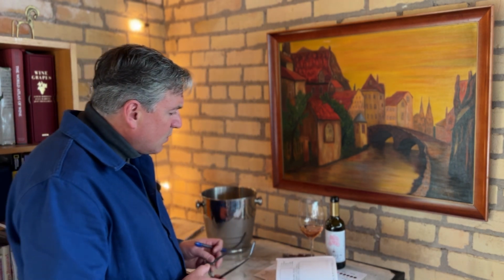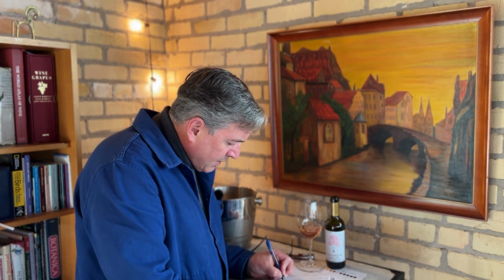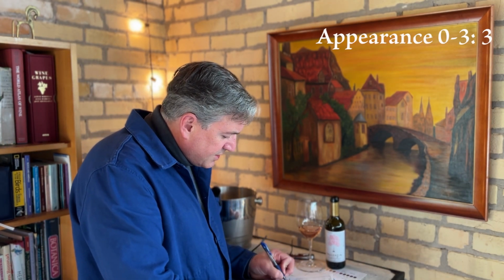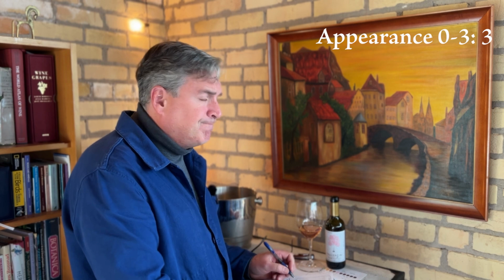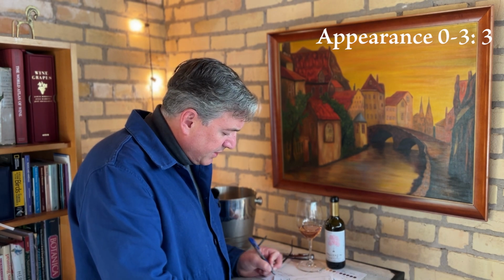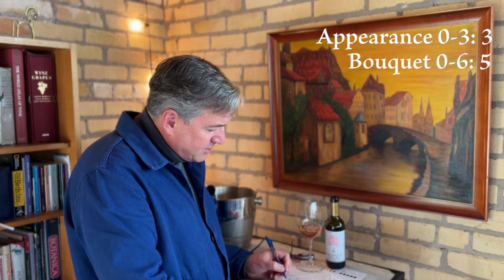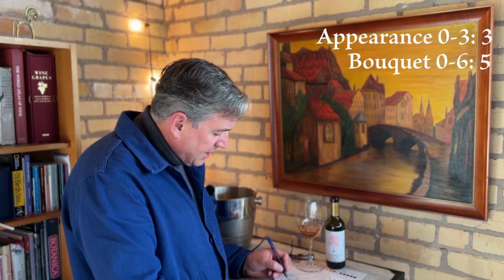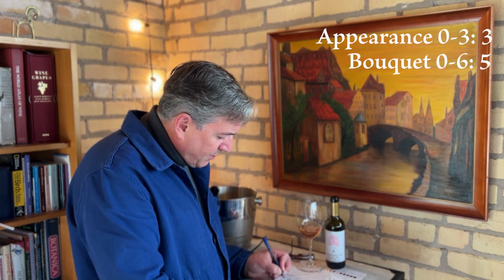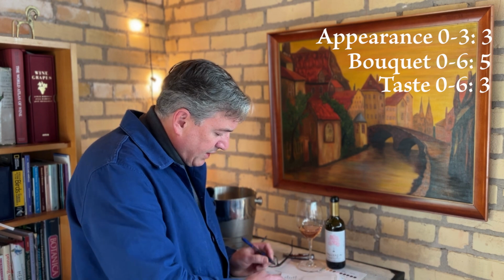Okay, let's give it a score. Looks beautiful. It's gorgeous. 3 points. Bouquet is interesting. We'll give it 4 or 5. I'm feeling generous. 5 points. Taste is nice, but it's not the best or most amazing rosé I've ever had. I wouldn't race out to buy a case of it. So 3. Finish is okay. 1 point. Now impression.